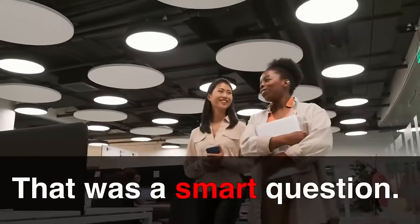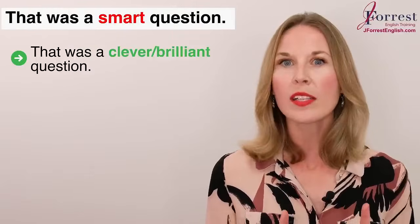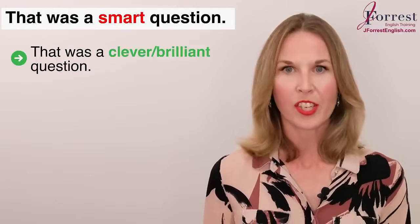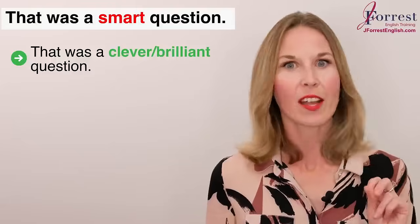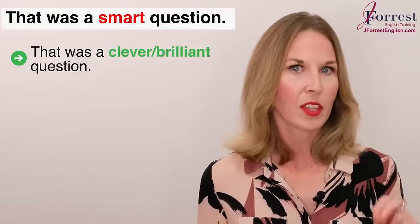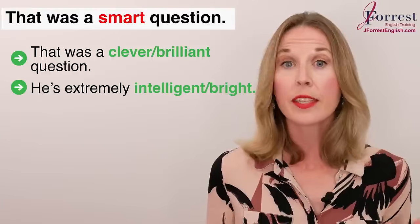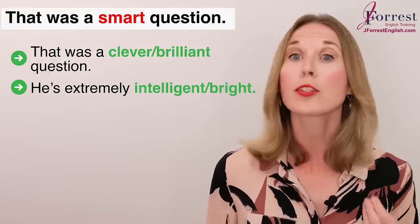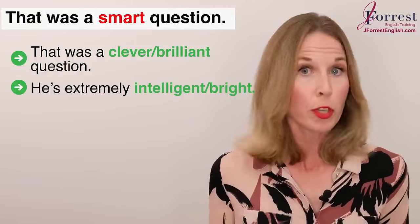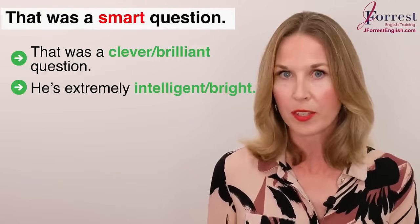Our next common word: that was a smart question. Instead of smart, you can say that was a clever question. That was a brilliant question. Brilliant sounds like very smart. Or you can say he's extremely intelligent. He's extremely bright. You don't have to use the modifier extremely, it's just an option. Just like you could say he's extremely smart or just he's smart.